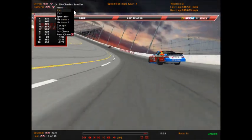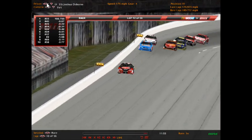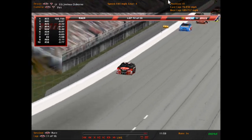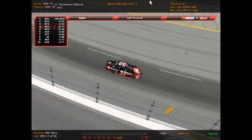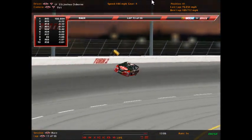And you got lap traffic just up ahead. That is, I think, Rob Evans up ahead. No, that's Joshua Osborne ahead. Osborne. He had problems the last race in the Tour at Bristol. Had a header failure, had an engine failure in that race at Bristol.